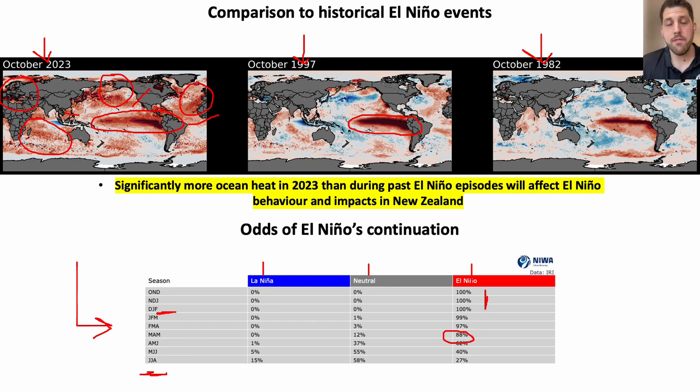I guess it's to say that even if you have had a good amount of rainfall and your conditions are doing pretty well on your farm, your paddock, your region at the moment, it's a good idea to not get complacent and really stay ahead of the game, because there's a long way to go with this El Nino event.